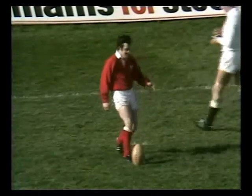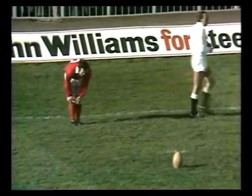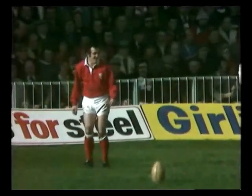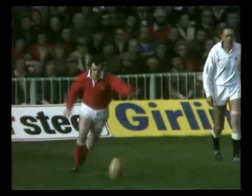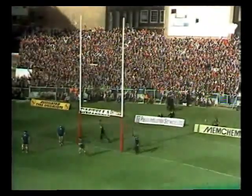And so Bennett sets a new record for a player in the International Championship. 160 points, beating Tom Kiernan's 158. And Bennett with the conversion. Oh, he drew it round beautifully.